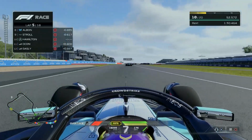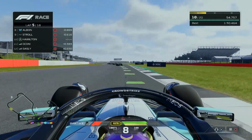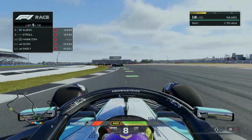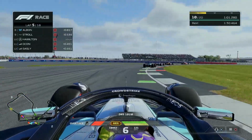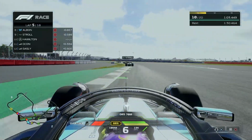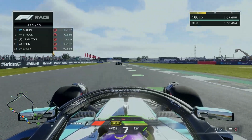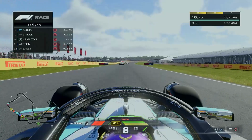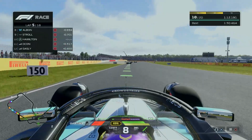And that poses us an opportunity to get maybe as high as 6th place here before the pit stops, and that would have been unthinkable, you would have thought, but already back up into the top 10. It's been a very good aggressive race so far.